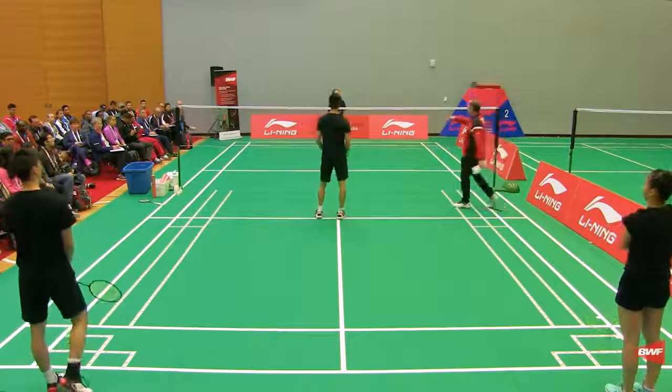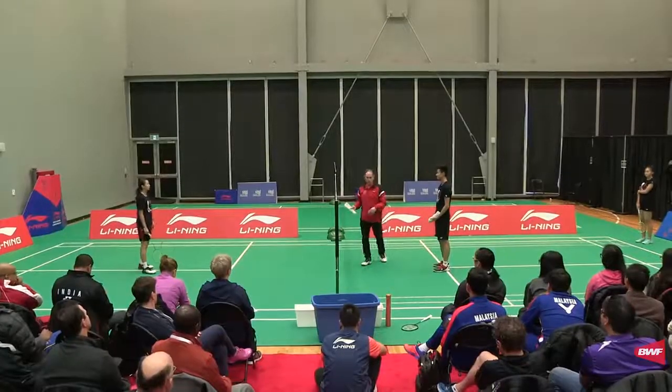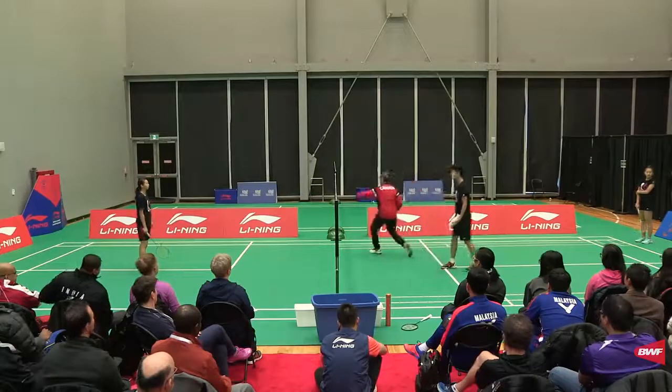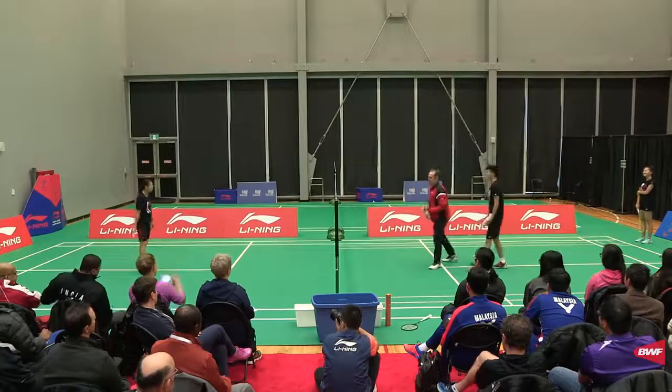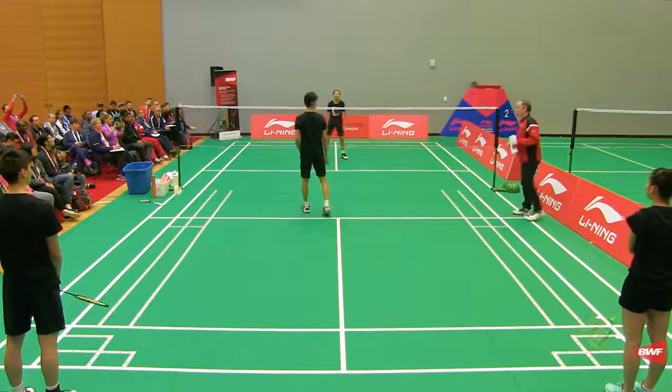And for Catherine, it isn't a sprint. Basically, she's going to come in, she's going to do her lift, she's going to come back to the middle, and then the next one, and then come back to the middle. Okay? Okay, the four practice.